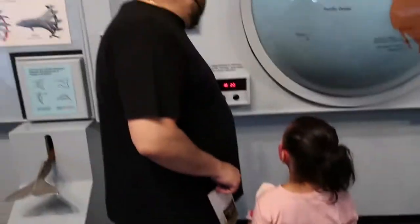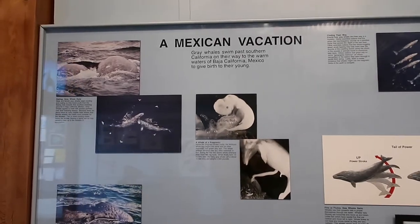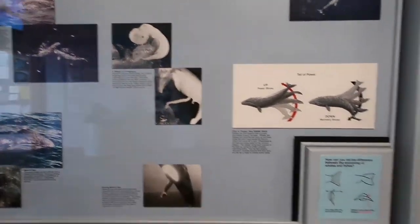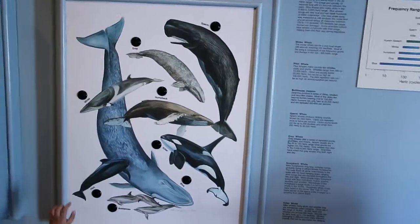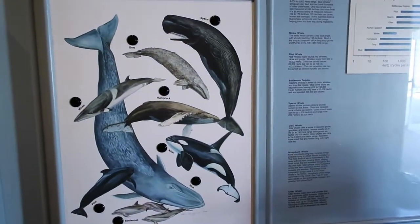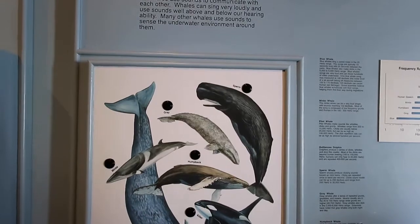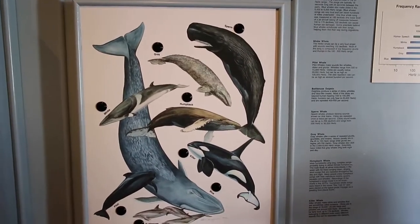A whale of migration. Mexican vacationing gray whales swim past Southern California on their way into the warm waters of Baja California, Mexico to give birth to their young. Wow. Interesting. I didn't know that. Now we know. Even whales drink milk. It says, singing without cords. All whales use sound to communicate with each other. Whales can sing very loudly and use sounds well above and below our hearing ability. Many other whales use sounds to sense the underwater environment around them.